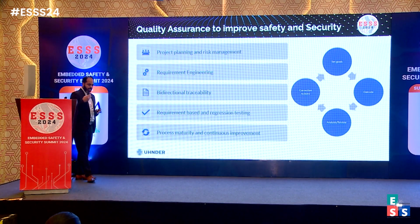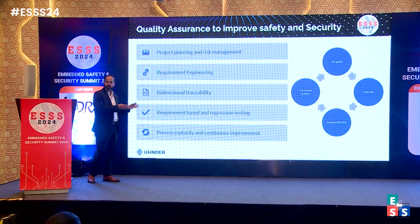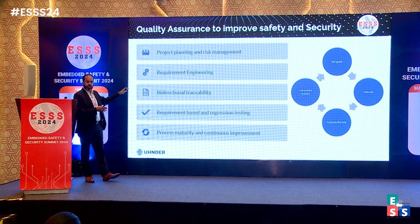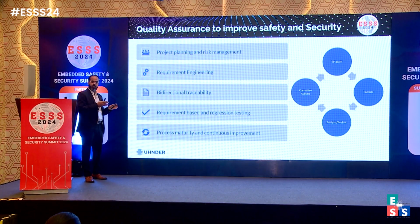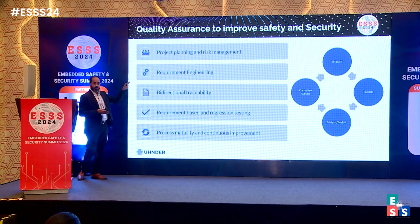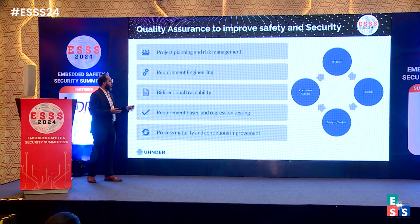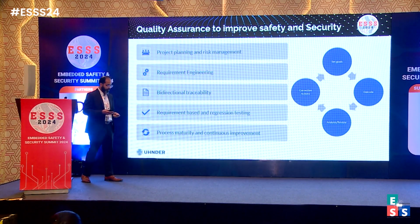And even once we have done this compliance, we have to implement this at every project in the organization. And the quality assurance has to ensure that the implementation of these two processes, ISO 262 and ISO 21434, is done efficiently, and they have to keep monitoring all of the guidelines from ISO 262 and ISO 21434.